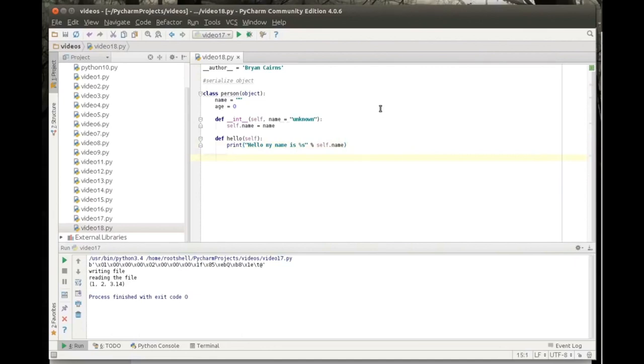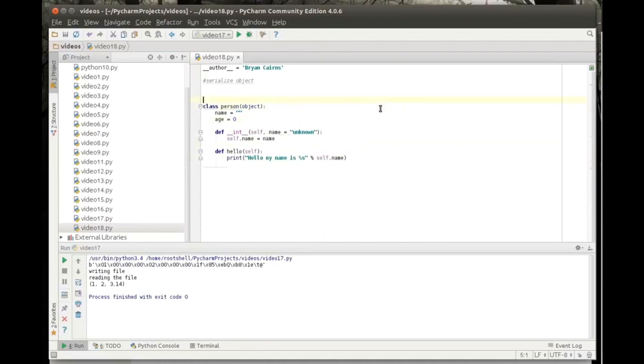A lot of programs actually do this. When you're in a video game and you save your file, that file is just a class or collection of classes, and it gets serialized to the disk. The benefit is you don't have to write a lot of code to load all this stuff back in. You can completely ignore the previous videos on binary and text files that we've done. You don't need them. You can just simply serialize the object. You do that by importing something called pickle.